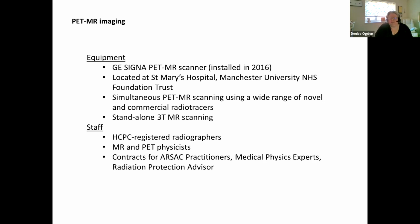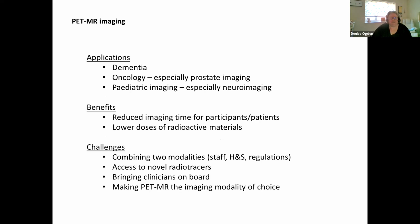So we have our own radiographers, we've got PET physicists, MR physicists, and also because we work locally with the Trust, we've got contracts with the Trust for various experts to allow us to run the scanner as a PET-MR scanner. So really heavily regulated, as you'd probably guess.